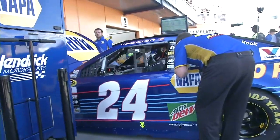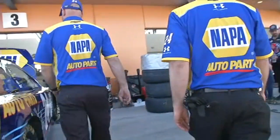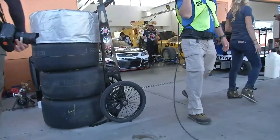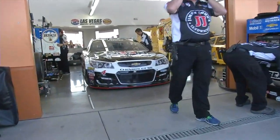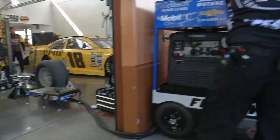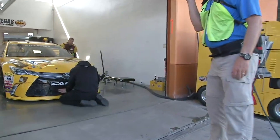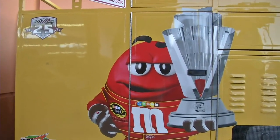Chase Elliott, the number 24 Napa Auto Parts Chevrolet, getting tuned up and ready to go here. Kevin Harvick is already in his car. John Odell wants to see the number 4 Jimmy John's car. And they're right alongside the champion, Kyle Busch, Las Vegas, Nevada native. Kyle Busch, and of course, M&M's holding the trophy right there.